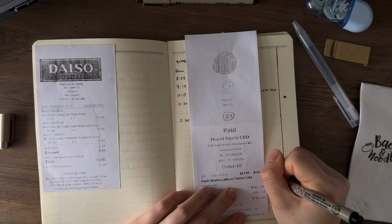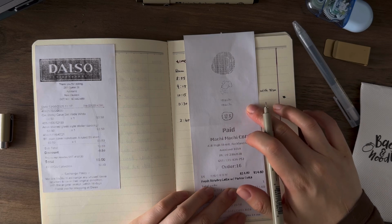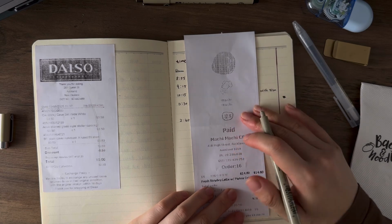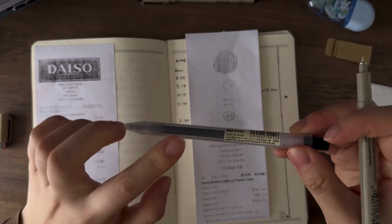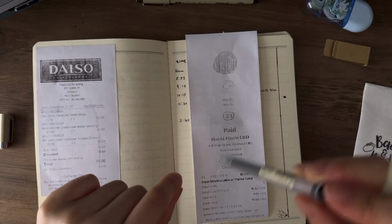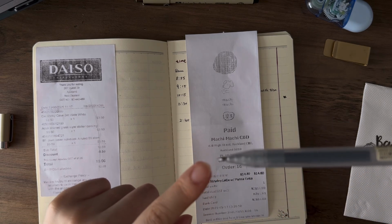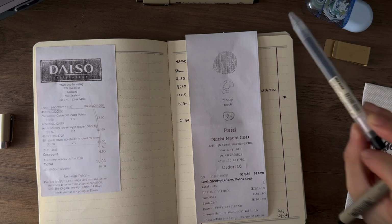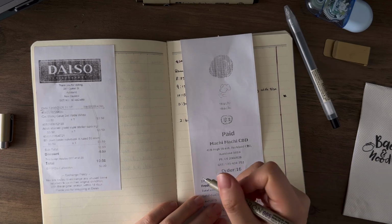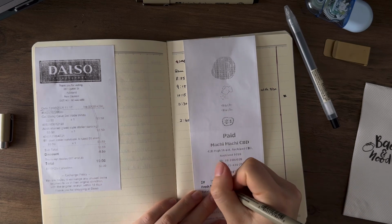The reason I use fine liner is because these receipts have a very smooth, almost film-like, very thin layer on top, and I find that gel pens or even ballpoints don't work as well, because sometimes you scratch the top surface off, and the bits on the paper get stuck on the tip of the pen. So that's why I prefer to use the fine liners. I don't know if I really want to tackle this Chinese writing. I'm gonna try.